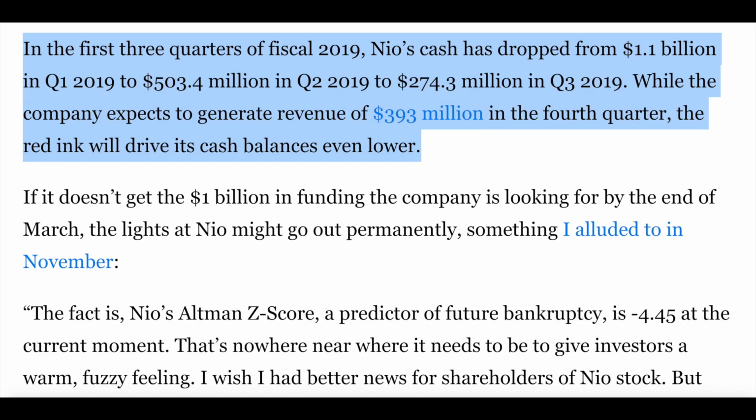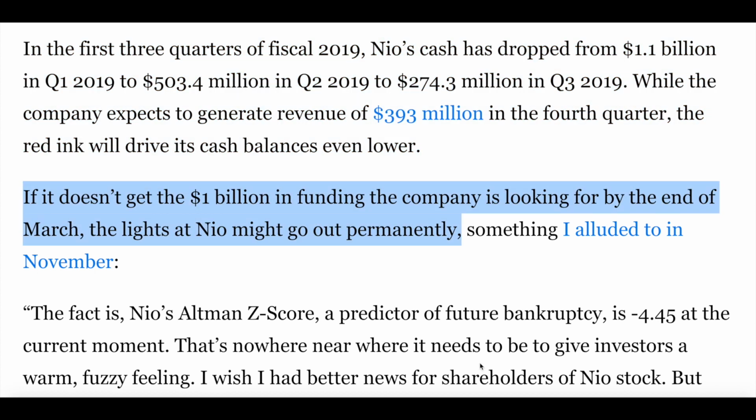So for the first 3 fiscal quarters of 2019, NIO's cash dropped from $1.1 billion to $503 million. That was in quarter 2, $274 million in quarter 3. But some analysts believe that will drive its cash balances even lower. Now, this next part of the article says if it doesn't get the $1 billion in funding the company is looking for by the end of March 2020, the lights at NIO might go out permanently.